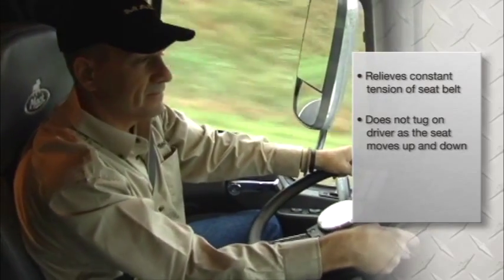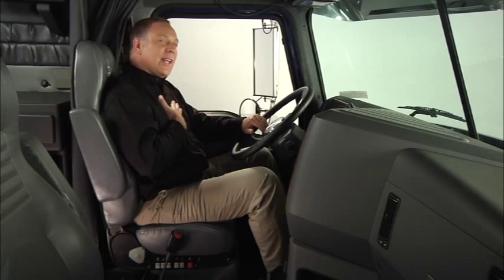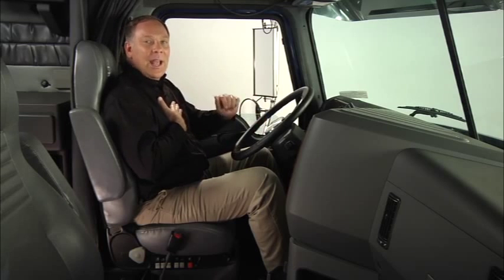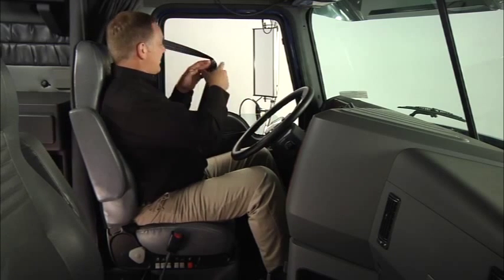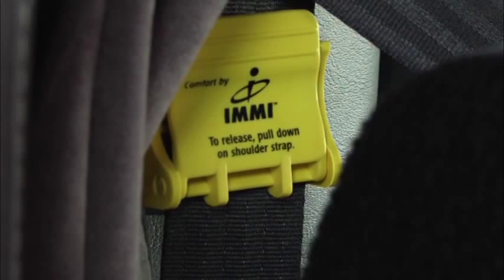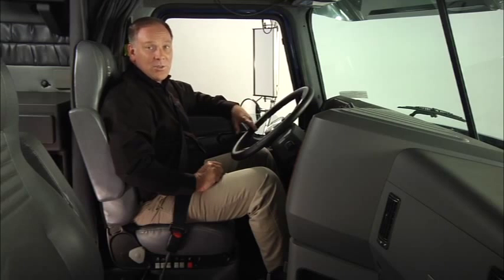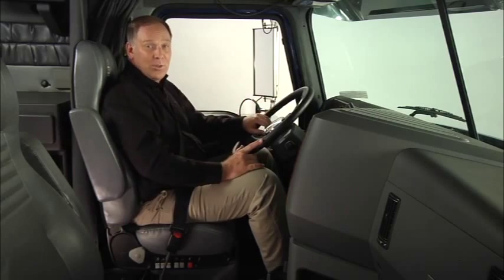To set the comfort latch, put one hand between your chest and the seat belt. This should create about an inch of slack, and then use your other hand to set the comfort latch by lifting up the lever. Never adjust the driver's seat, the steering wheel, or the comfort latch while the vehicle is moving.